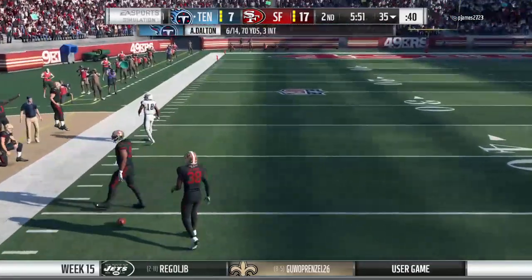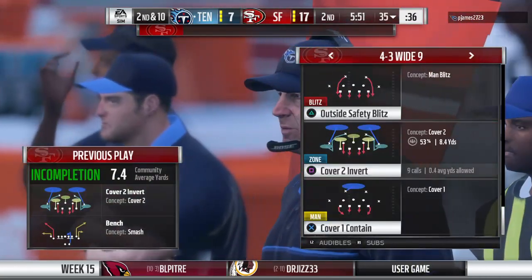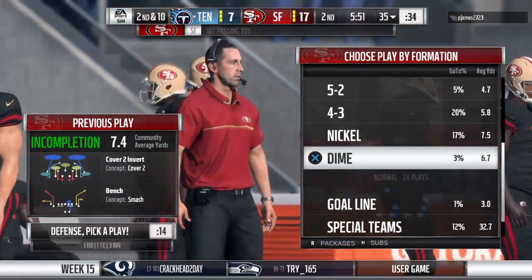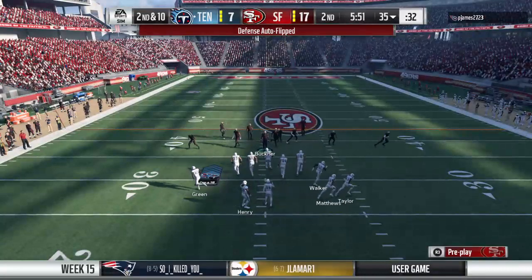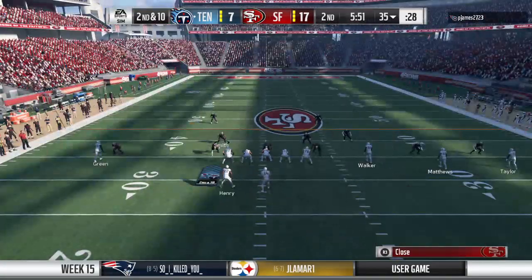He couldn't quite hold it. Got hit. Ball pops out. Incomplete. He kind of forced that one there, didn't he? It's almost like he predetermined where he was going to go with the football. Yeah, he wasn't really going through progressions. He wanted to go to his top guy. You do that against this defense, they'll make you pay, won't they? Yeah, they certainly will. They react very quickly to the thrown football.